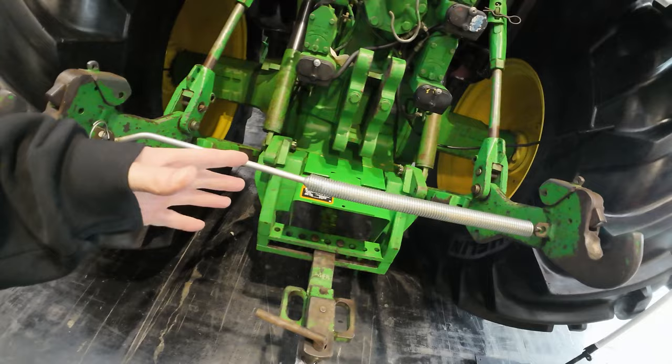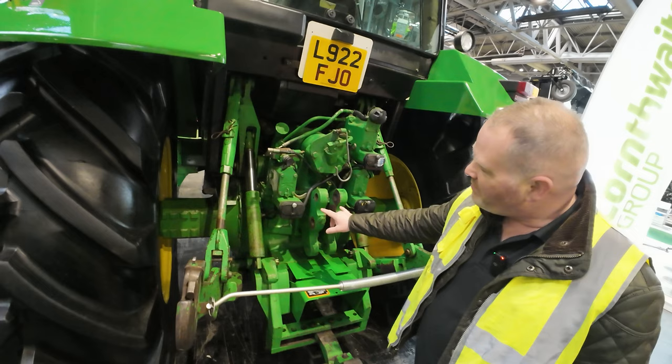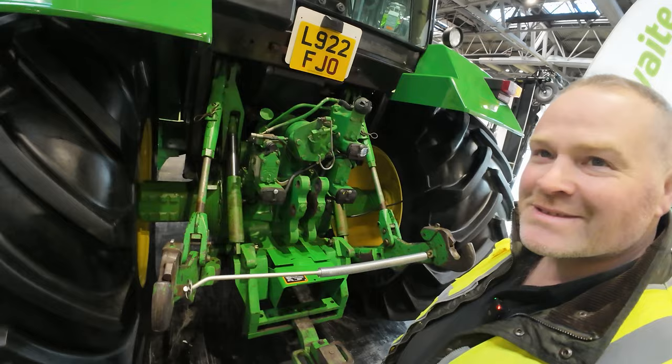Straight ram, straight down, straight up, just to leave her a bit more practical. Yeah, it's a great job. They've very beefy back ends on them. And then you look at the lift arm system and it just doesn't look right, does it? They weren't designed for that, though. No, they were designed for a draft tractor.